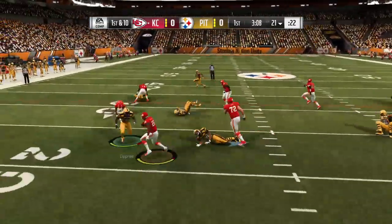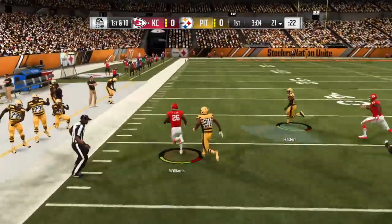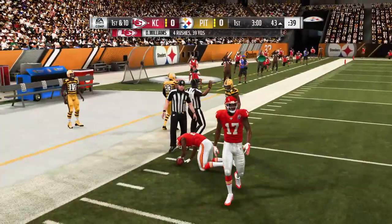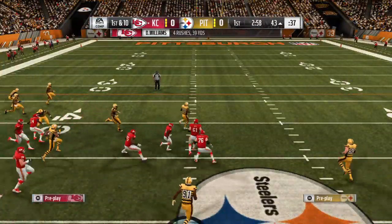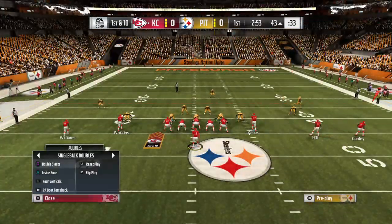Now a first down carry. It's Williams. Oh, and now he bowls him over. And they're going to have this across midfield and inside the 45. A big play on the ground there. It goes for 36 yards.